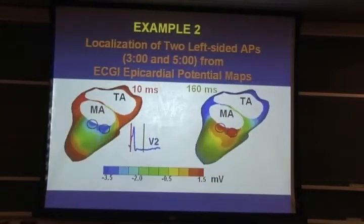Here we show yet another example of pathway localization from ECGI potential maps. However, in contrast to the previous example, here we see two discrete potential minima early on during the onset of the delta wave, and these get replaced by two maxima, shown here in red, during the initial phase of repolarization. These maps taken together led us to think that there are two separate left-sided pathways located at 3 o'clock and 5 o'clock positions on the mitral annulus. This was later independently verified and confirmed during the catheter ablation.